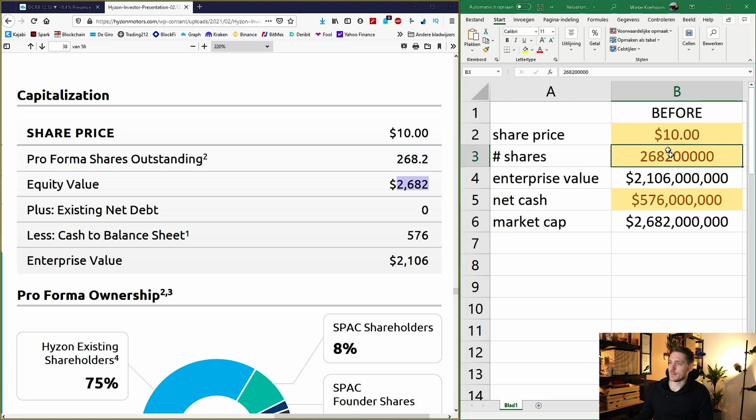So those are also the numbers that you can plug over here in your Excel sheet. The other number you're going to need to plug in is the amount of net cash they are going to have on their balance sheet. And if we look in the investor presentation, we can see that that number is going to be $576 million. So that's a number you can put over here.